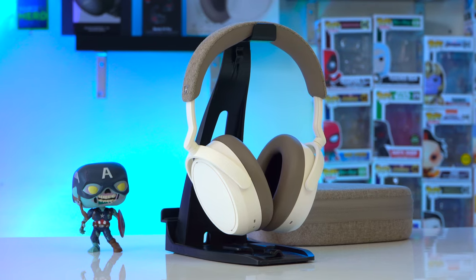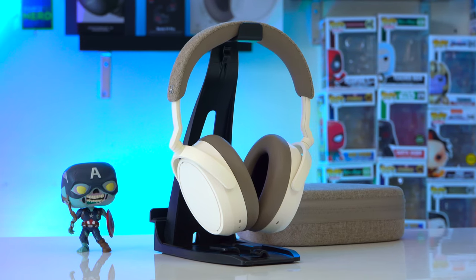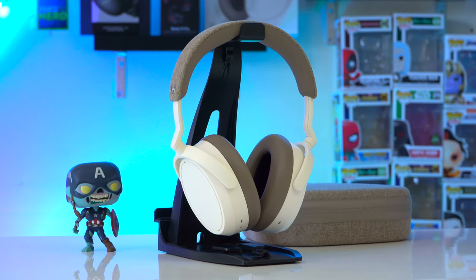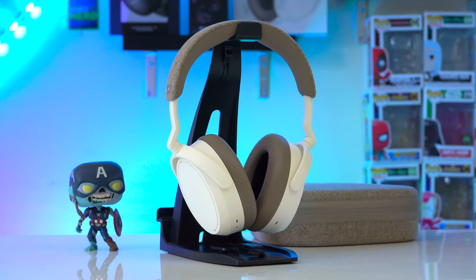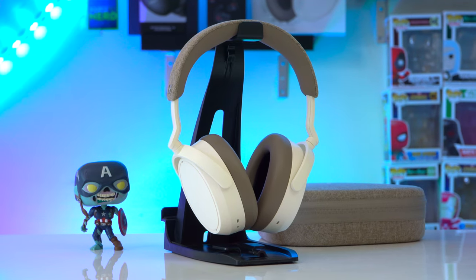Also, I noticed that these headphones don't get as loud as these other two headphones. Now, the Momentum 4s get more than loud enough, but I noticed that I would have to use them at a higher volume than with these other two headphones.